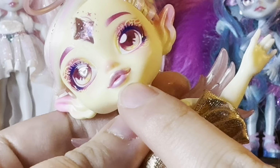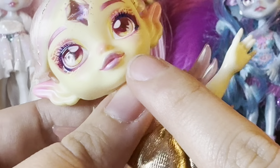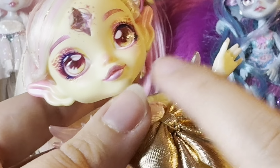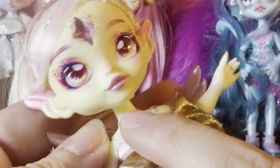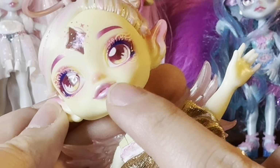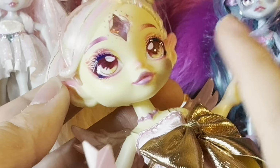Her pink lips are kind of like a soft bright pink. I don't know if that makes any sense, because they are definitely brighter pink than this baby pink on her dress, but they're still soft. They don't stand out like neon or anything against the rest of the colors. They really work in with the rest of her makeup.